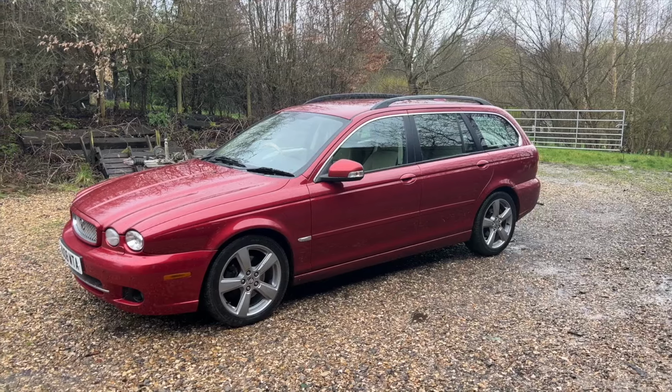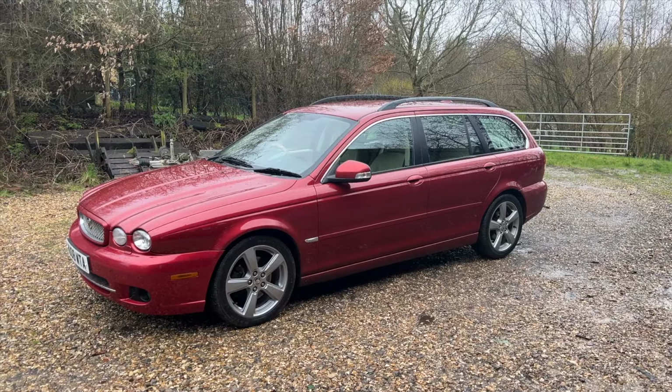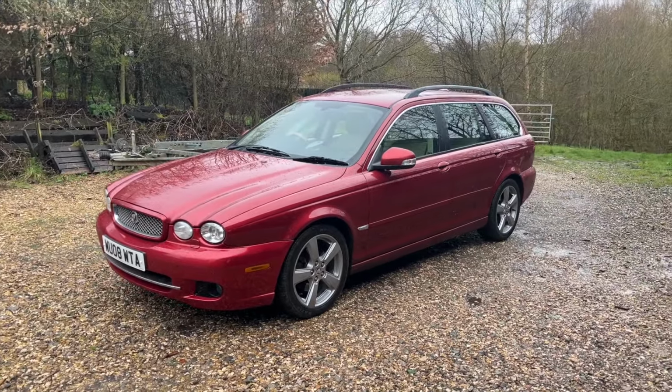Okay, we're back from MOT, and I'm very, very pleased to say that the X-type passed. Not only did it pass without a single advisory, which is really, really good news. It's always so much easier to sell a vehicle with no advisories on the MOT than otherwise.